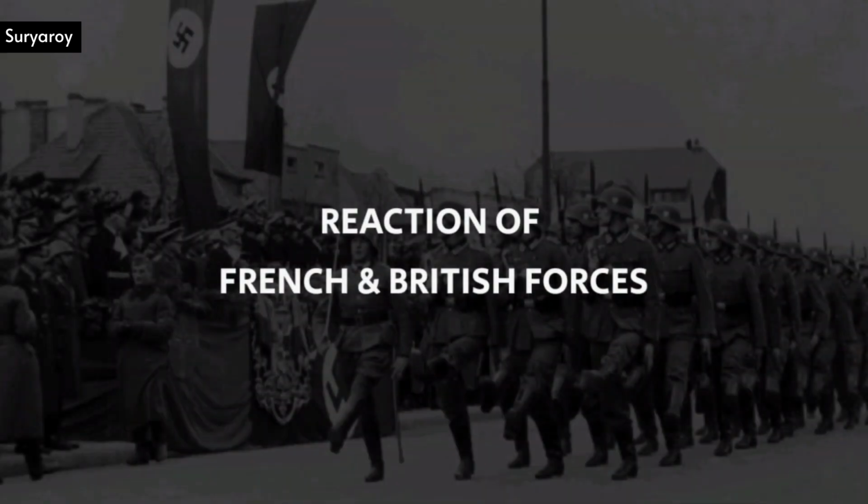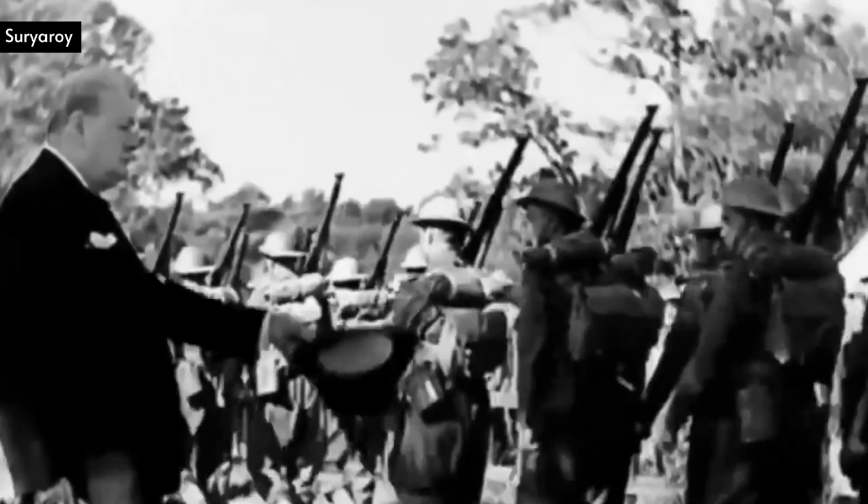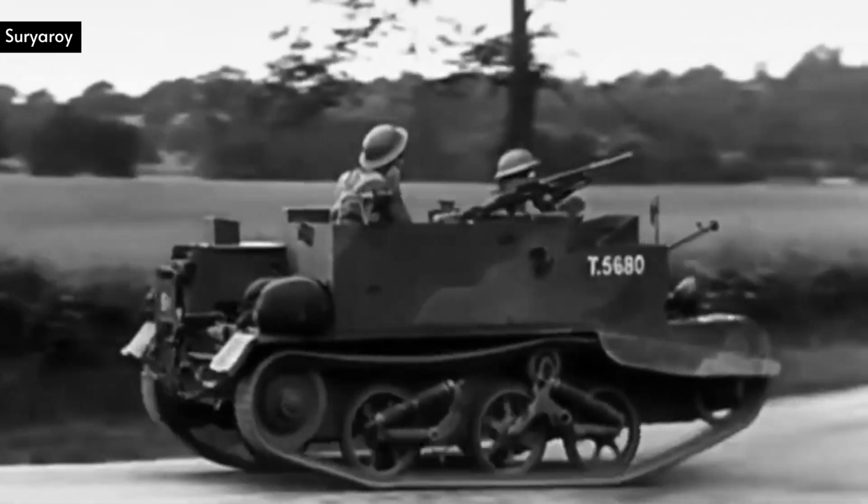French and British forces react. As the Germans stormed into Belgium, French and British forces rushed to help, but their efforts were hampered by the speed and efficiency of the German Blitzkrieg. The French had expected a slow, drawn-out battle, but they were now being forced into a fast, mobile war for which they were unprepared. The British Expeditionary Force, BEF, fought bravely alongside the Belgians, but their defensive strategies were quickly being outflanked. The German plan was working, and Belgium was starting to buckle under the pressure.